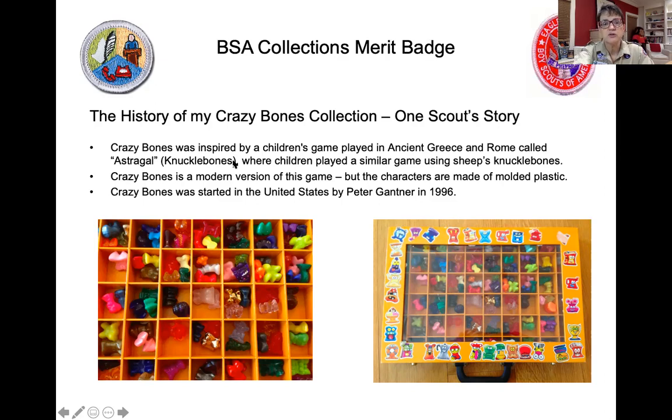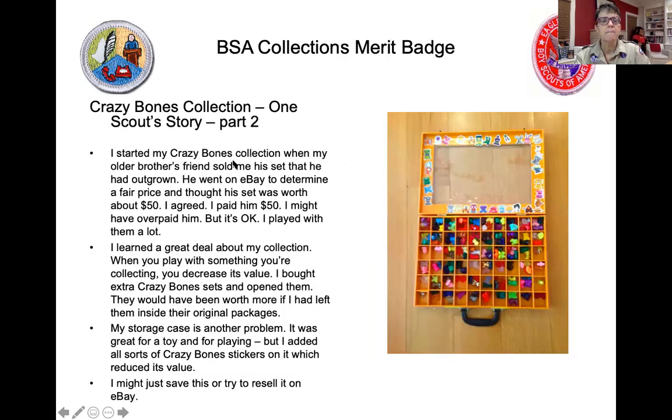So it's interesting. Look at the different items, and there's a little box, there's a little container, there's like a little suitcase to store it in, and even Crazy Bones stickers.